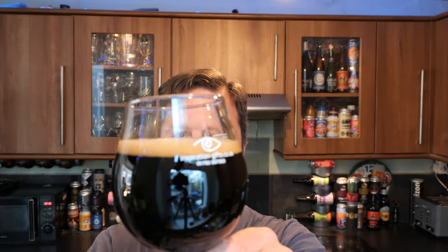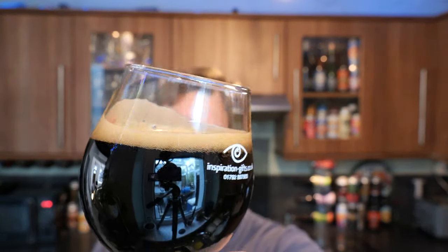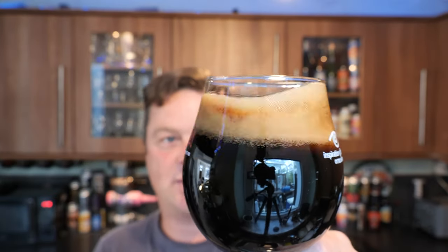We got a one finger tan coloured head. It's a jet black beer in the glass. Good levels of carbonation.